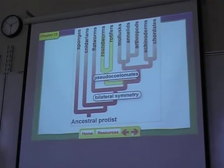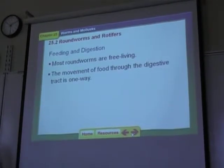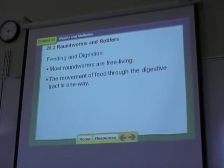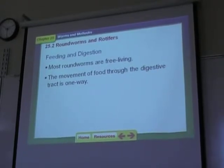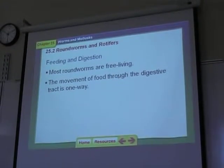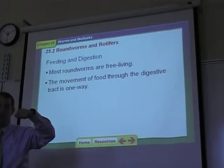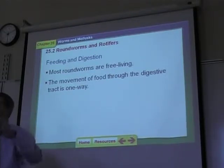And they're your roundworms and your rotifers. A couple of things about them. Most of them are free living. That means they aren't parasites. They don't have to live in other organisms. They're out there in the environment. A lot of them are in the water. A lot of them are in the soil. It's been calculated that if you take a teaspoonful of soil, it can have up to 1 million roundworms in it. Most soil is filled with these things.